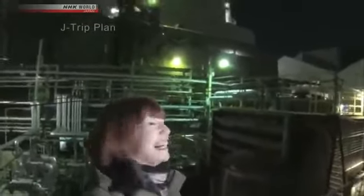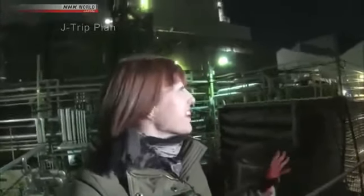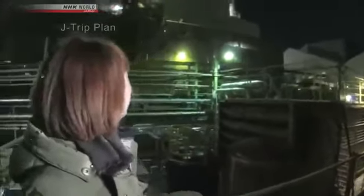I feel like I'm in the setting of a steampunk movie. Like I don't know what's going to jump out at me. I can imagine someone who really enjoys photography coming here. It'd be a great setting for a fashion shoot or something, too. Wow. That was pretty amazing.